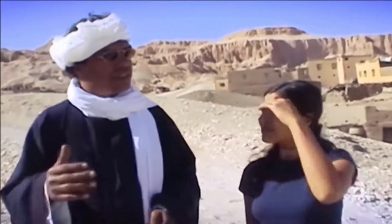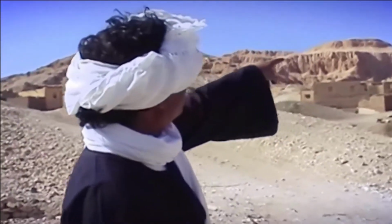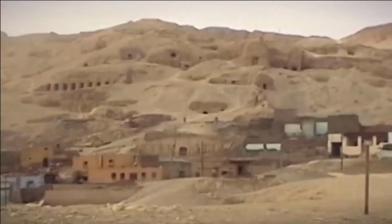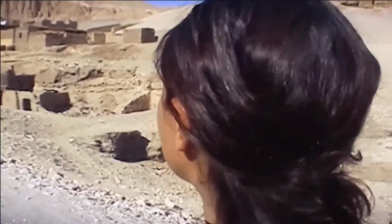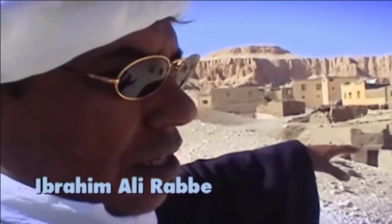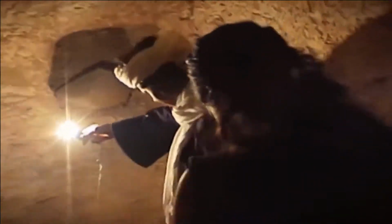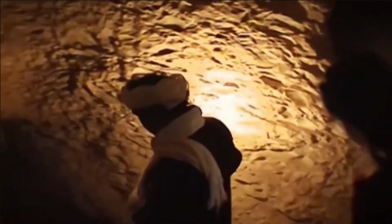Ibrahim Mohammed Ali Rabi is the head of one of the oldest families in Gourna. His great-grandfather helped excavate in the Valley of the Kings, and his detailed knowledge of the area has been passed down through generations. We live in the tombs of the nobles here. The Gourna people, when they came, used to live inside the tombs, and they started to build their houses outside of the tombs. And we know, especially in the tombs of the nobles, they have so much secret about power.